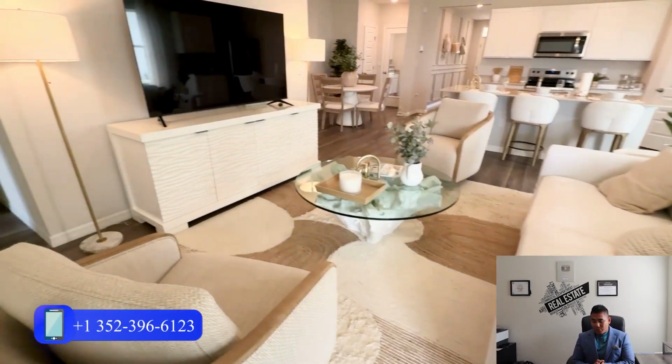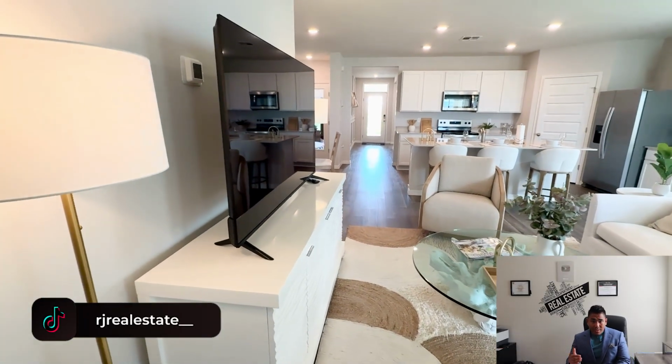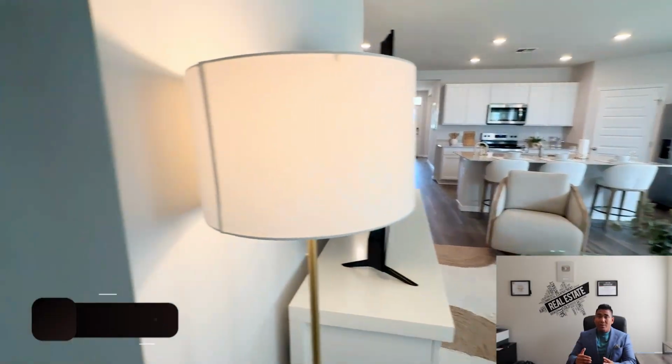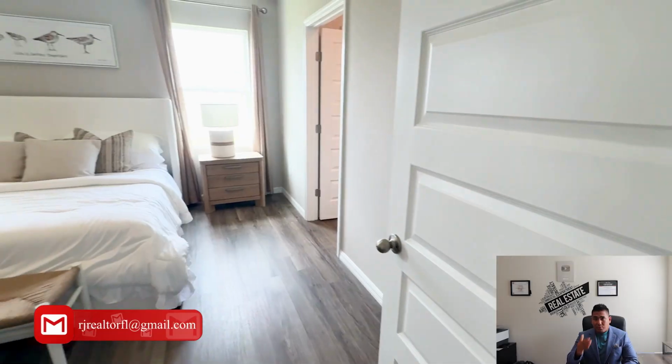Something like this. Very good, right? Especially if your lease is ending soon or if you need to move in quick, you can buy this home and move in straight away after your loan approval or after you have a cash purchase.